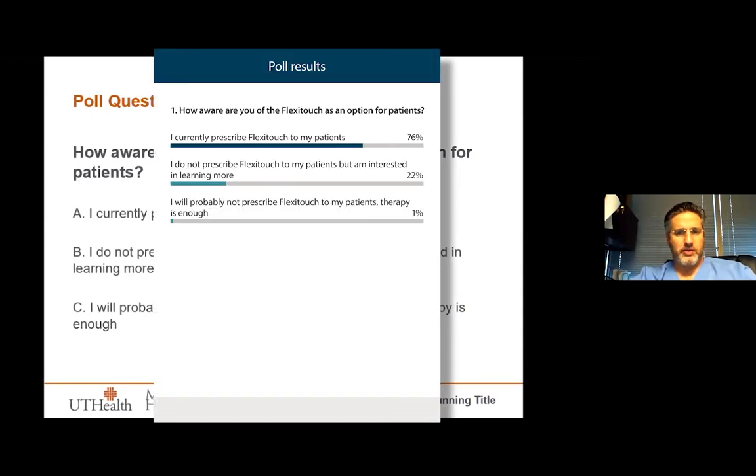And the vast majority of you, some 3/4 of you, are currently prescribing Flexitouch. Another quarter are here to learn more about it, and we're happy to welcome you in. Tactile is a fantastic company in terms of spending time working with providers. It's easy to get patients to this device. What we do in my practice is we refer patients, and our local Tactile folks are very good.